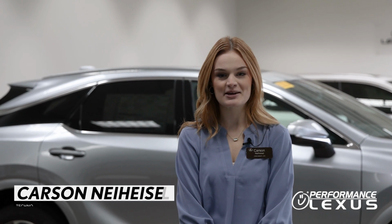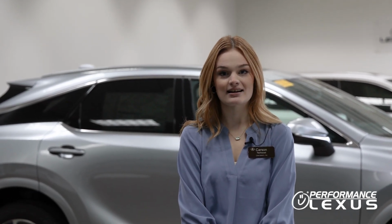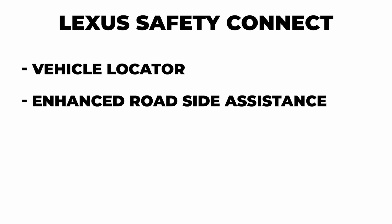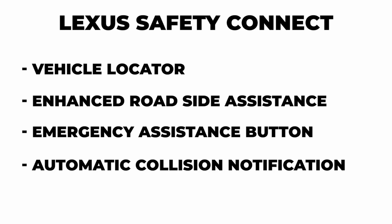In this video, we're going to be going over Safety Connect. Safety Connect is a paid service that comes with a trial for up to 10 years on select Lexus vehicles. With Lexus Safety Connect, you get services such as vehicle locator, enhanced roadside assistance, emergency assistance button or SOS button, as well as automatic collision notifications.